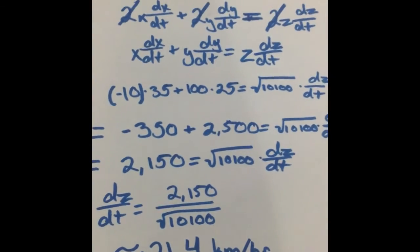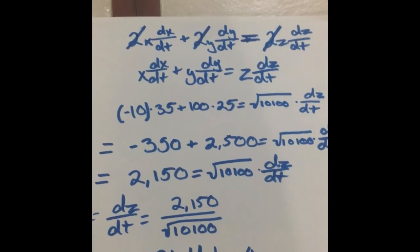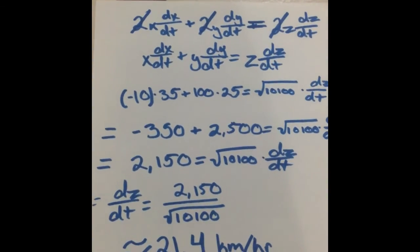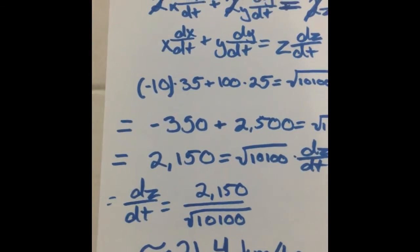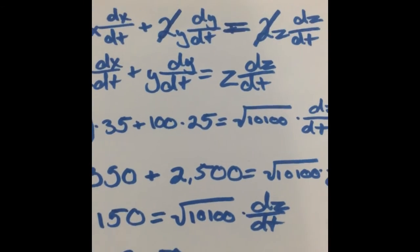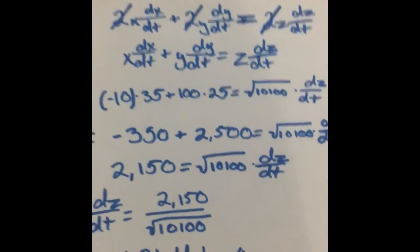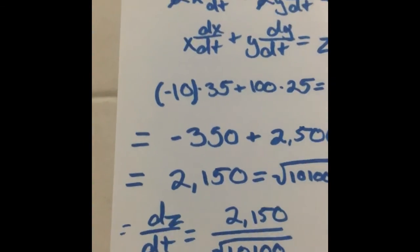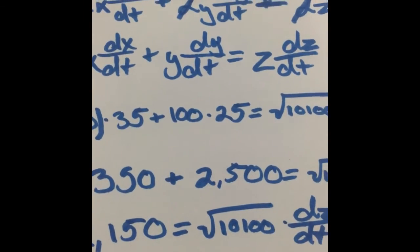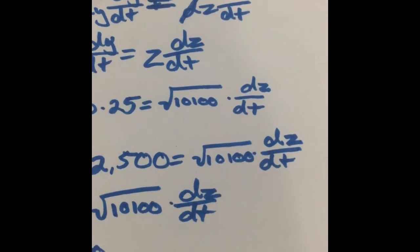To make this simpler, we can factor out a 2 from both sides because each term has a 2 in it, so we can cross out those 2's. Now we get x times dx over dt plus y times dy over dt equals z times dz over dt. Now we plug in all these numerical values. So -10 times 35 plus 100 times 25 equals the square root of 10,100 times dz over dt.